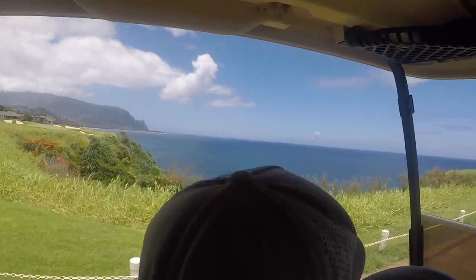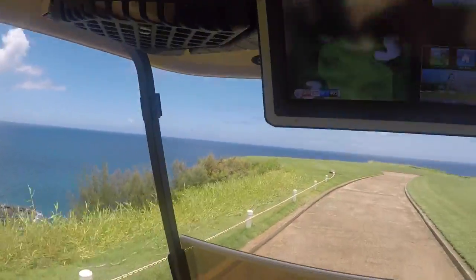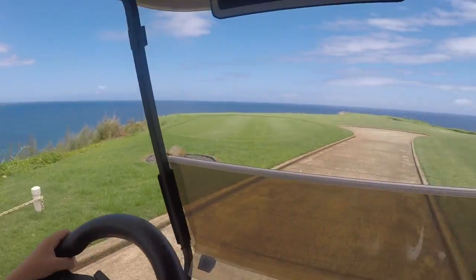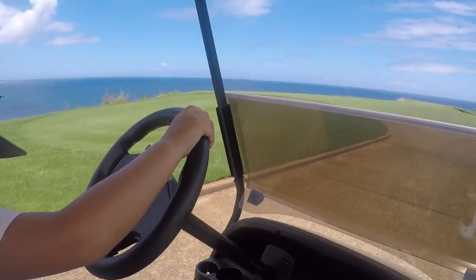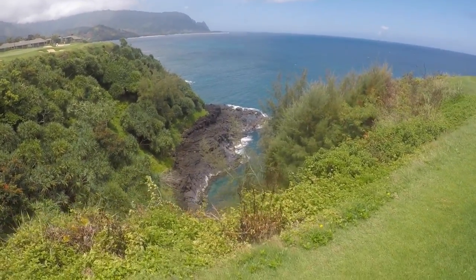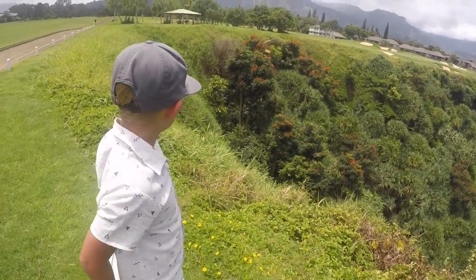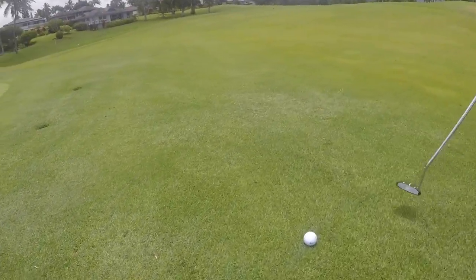This is where we're supposed to see some turtles. He said go to the other tee box. Wow, we get to hit over this canyon right here. Oh, there's Queen's Bath. Maybe it's that thing right there at the end. Wow, Ryder, that's a big canyon we have to hit over. Walk behind the ball.